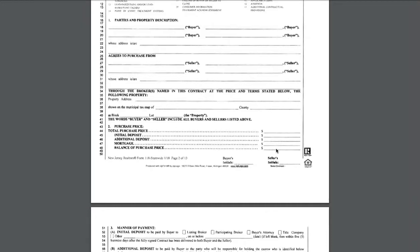The balance of the purchase price is basically the purchase price, subtract all of the deposits, subtract the mortgage amount, and whatever is left over is the balance. Keep in mind that a down payment is the total of all the deposits and the balance at closing. It's not necessarily all put up front. So if they're putting 20% down, frequently you're putting 5 to 10% down as part of your additional deposit, and then the balance would be at closing.